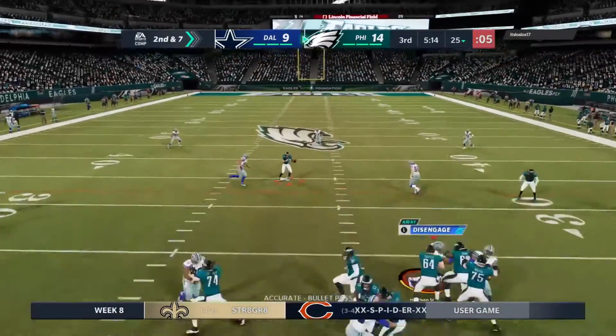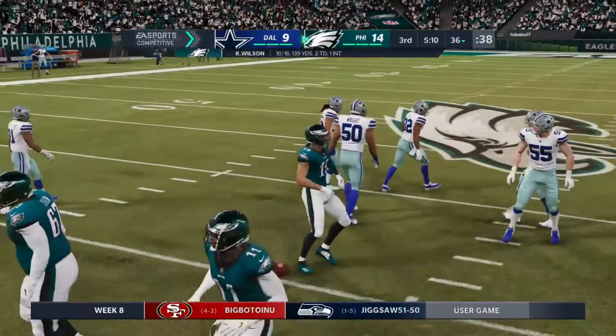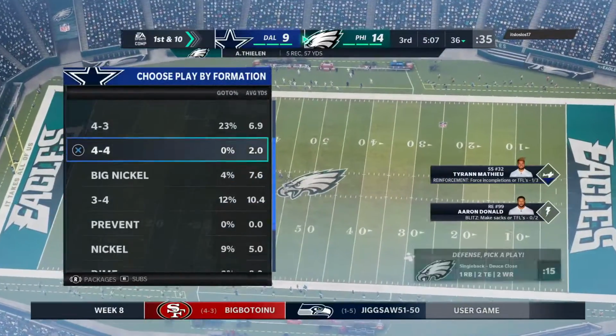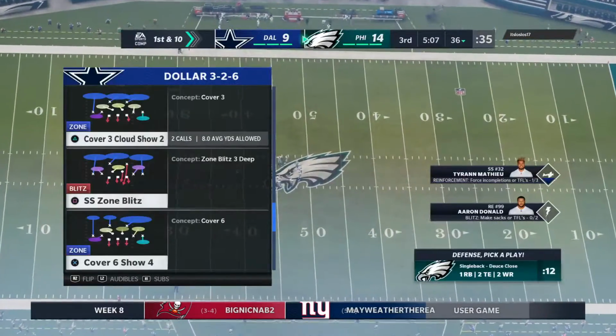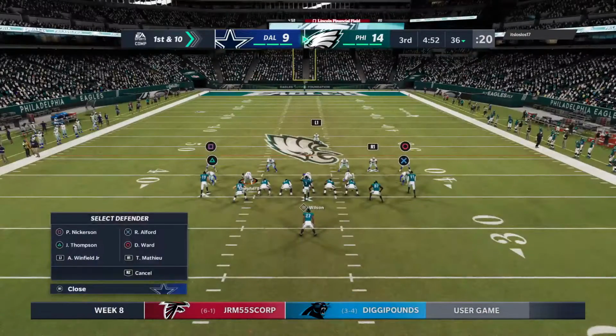From the 25 on second down, Wilson looking middle, and that's complete. He continues to deliver a first down here. He had 4 catches in the first half, and this one number 5. First and 10 at the 36-yard line. So from the 36 now, first and 10.